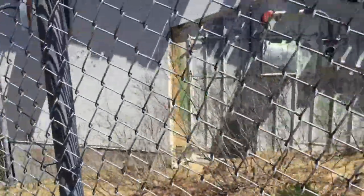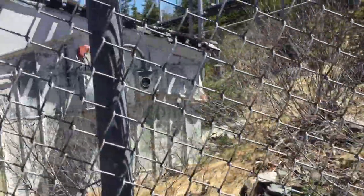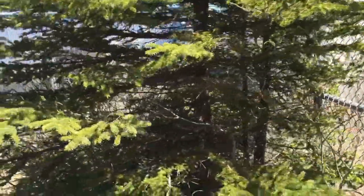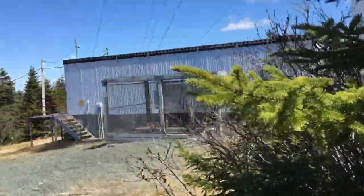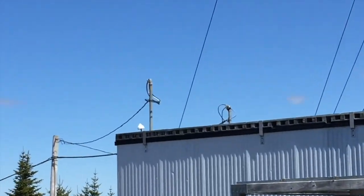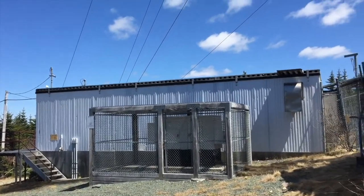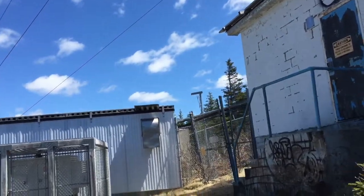There's four or five other towers up here. Some have actually been here and disappeared over the years, but for the most part the main ones are here. There's a big CBC one up here, which you'll see in another video. That's really all there is to see here. GPS antenna on this building. Another one over there. Not a whole lot going on, though.